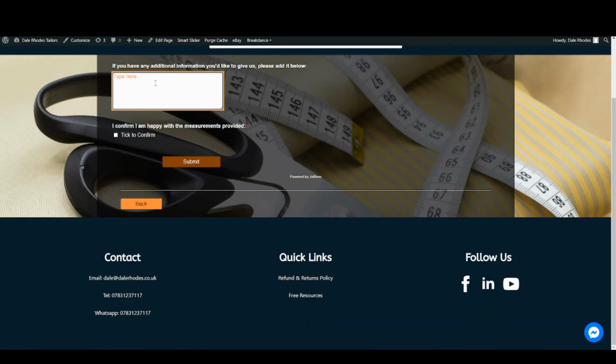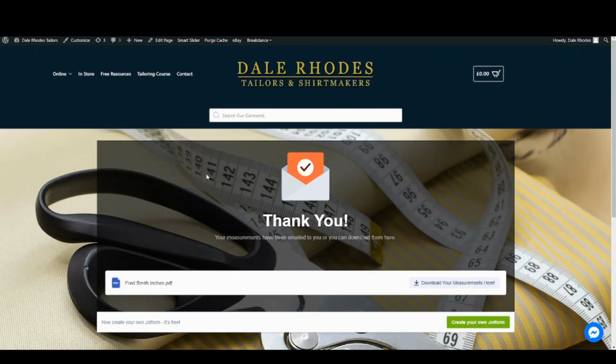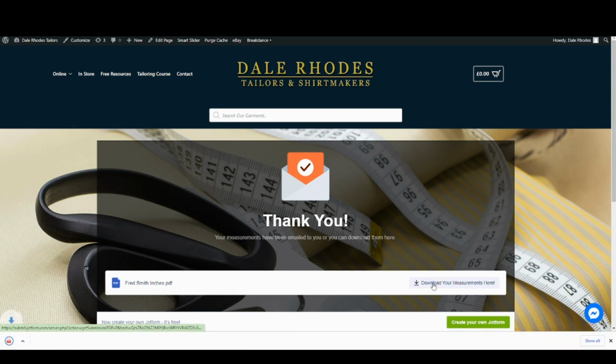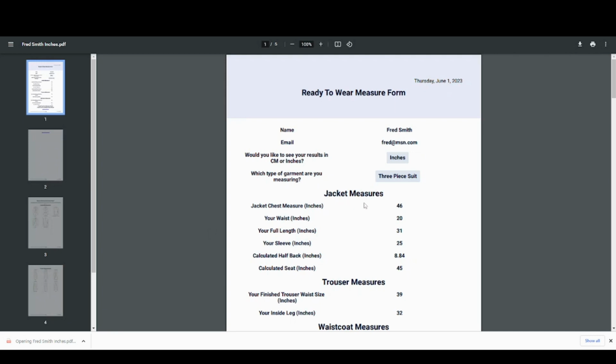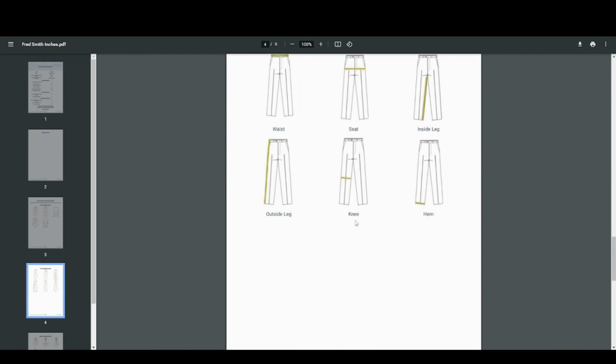Here you can add any information you might want to add to your supplier. You're confirming your measurements and you're submitting it. Now when you've done that, you can see that we're offering you to download your measurements. Once you've done this, you've got a good set of measurements that you can send to multiple suppliers. Also, when you download your measurements, they're printed out in a way that wherever you send them, they can see where you've taken the measurements from. So there's your measurements and there's where we've taken them from.